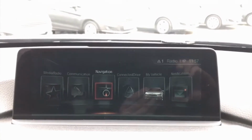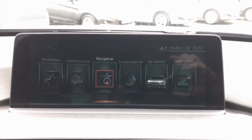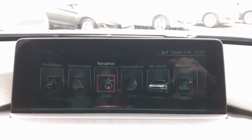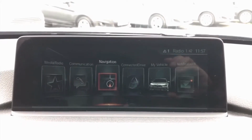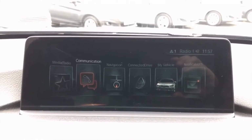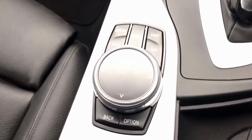So here's the video demonstration for BMW's Professional Nav. You can see that you've got various options there. We're going to be focusing on the navigation one for the time being. Everything that is done up on that screen by way of moving around menus, etc., is all done by controlling the car with the BMW iDrive system, which you see just here.